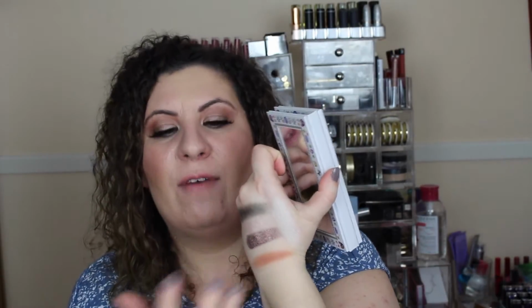One of the other colors that I think deserves an honorable mention is Sandcastle. I think it is such a beautiful frosty white. You can put this in your inner corner for an inner corner highlight, exactly what I've done today. You can use it to highlight your brow bone. Again, it's what I've done today. And I just love how gorgeous it looks. It is stunning. It has a beautiful, really nice highlight.